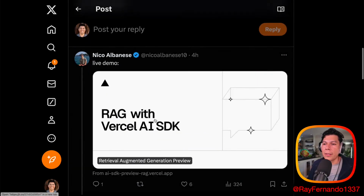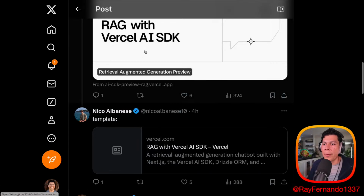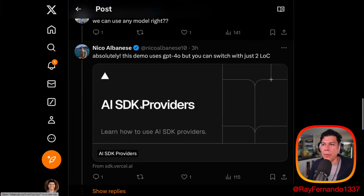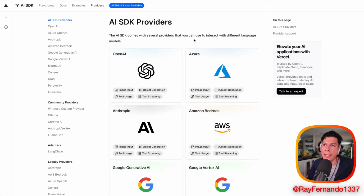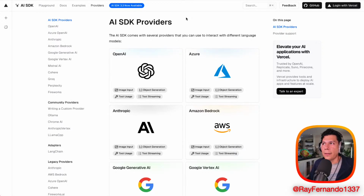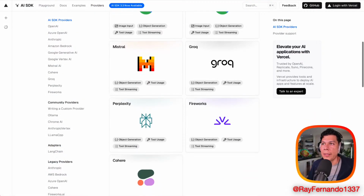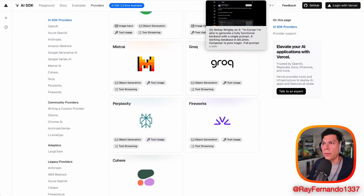But not only have they released it, they also have the app available that you can clone and play around with as a template. And then they have a big write-up explaining how the AI SDK works. The AI SDK is something that I use a lot from Vercel. What's nice about the AI SDK is that it's a really great base that connects to all these AI SDK providers from all these different companies, and they completely optimize a lot of that stuff for the browser.